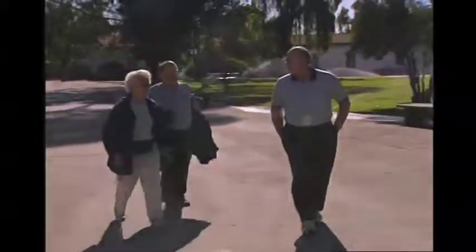When I came here in the 70s, I think we had about 1.25 million people in the area. Now we've got over 2.5 million. And still growing? And still growing, oh yeah.